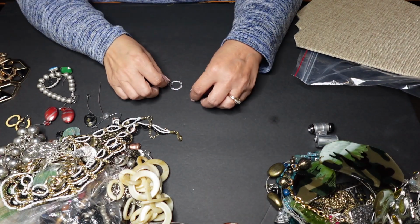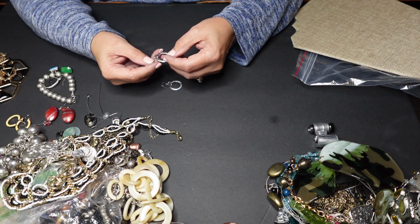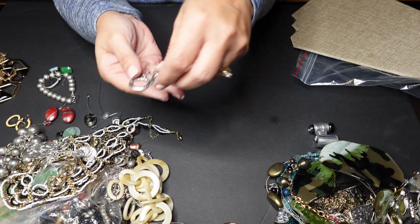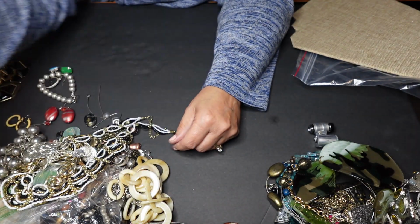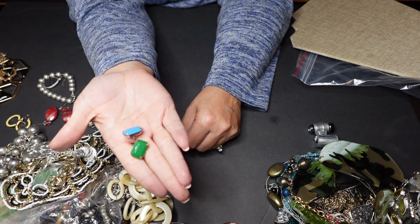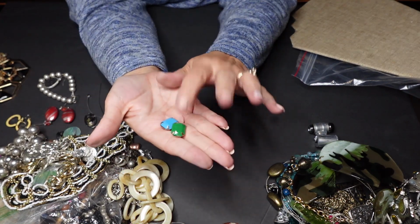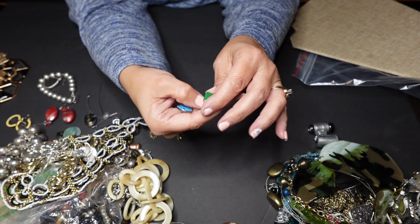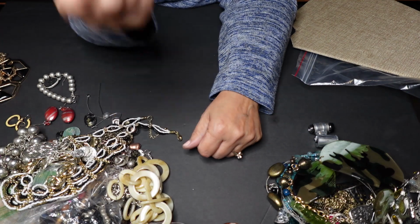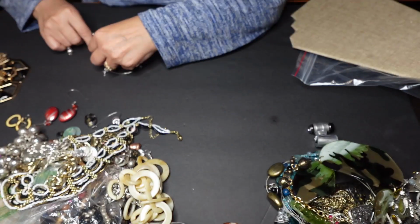I did get a match to these earrings, however, getting paparazzi vibes again. So we're going to put those in craft. These two are going to go to craft because even if I find mates to them, I wouldn't. These are acrylic and they're moving all over the place, so I would say those are not going to stay together for too long. Don't want to sell something that's going to break on somebody when they get it home.